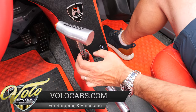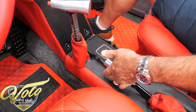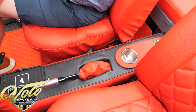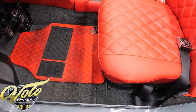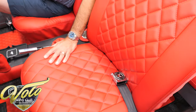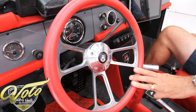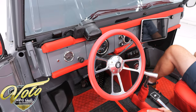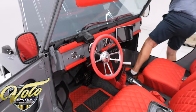See this billet shifter handle? This was $400, this billet handle right here. Billet handle on the e-brake, red boot, cup holders. The console goes all the way to the back. It's carpeted floors with these red diamond stitch floor mats. Seats are just great. Has memory foam cushion. Has a red custom steering wheel, red visors. Just billet pedals, all new wiring harness. This all was redone with a lot of cool upgrades.